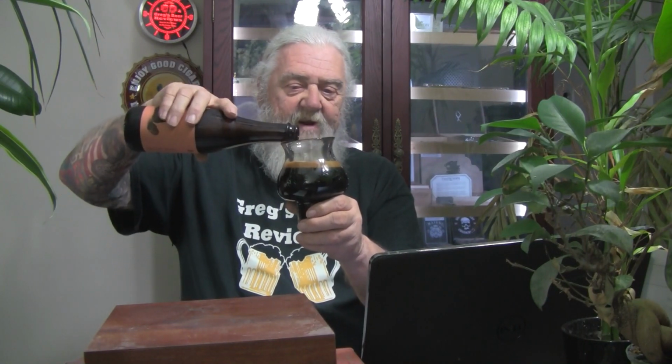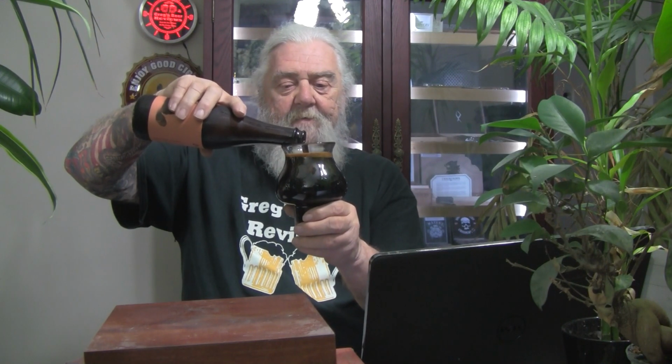Imperial Stout 11.3. I'm not going to get all that out, so I'll leave some in the bottle. I think it's probably a 500 milliliter bottle. And she will get the rest of that, so she'll get a sip or three. She wants some out of this one. And not huge, I'm about a half a finger on that one, even with the swirly swirl.